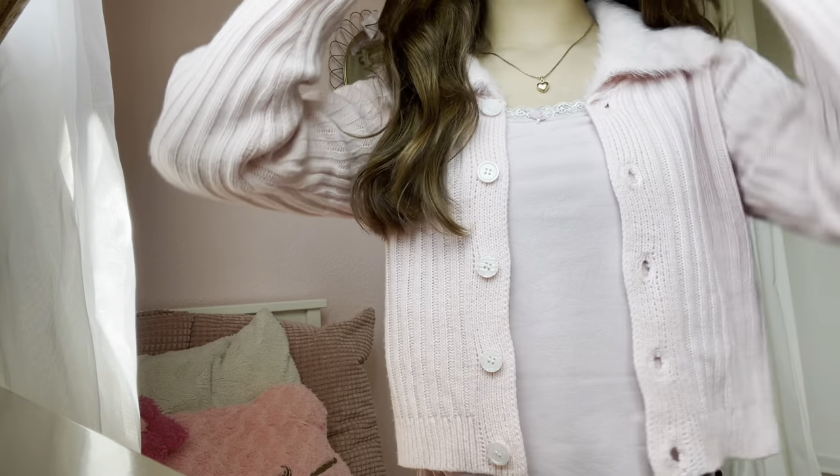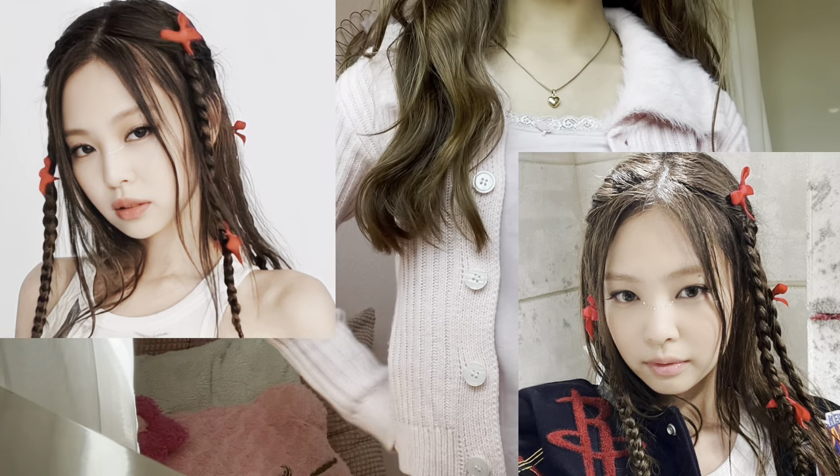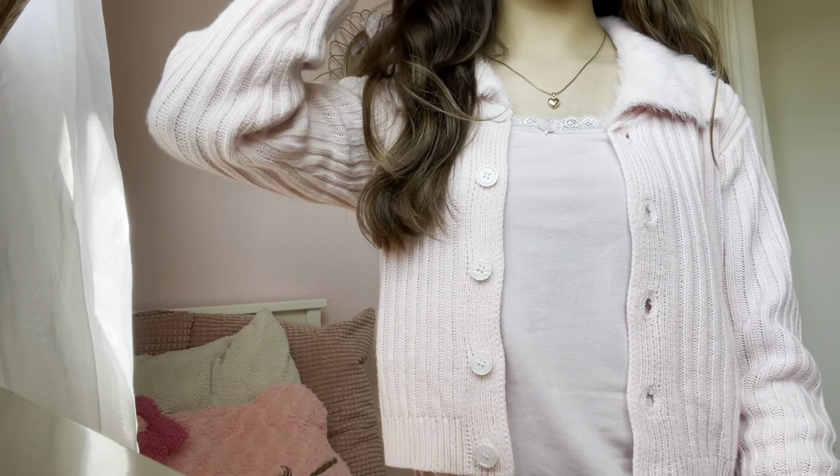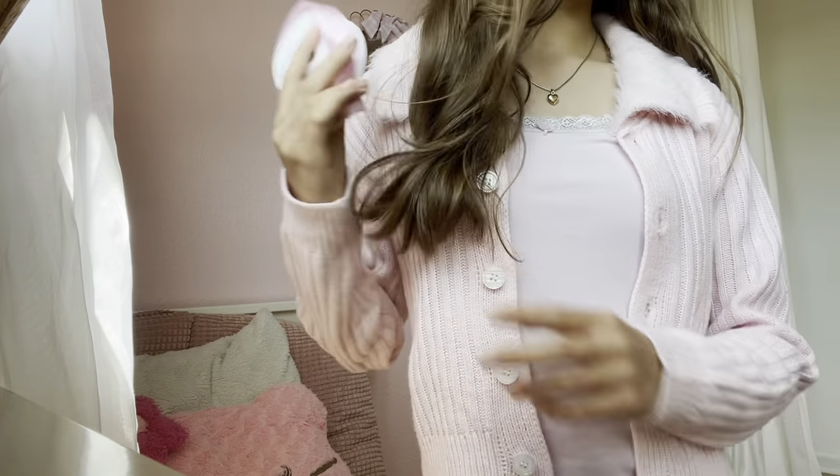So I saw these pictures of Jennie from Blackpink wearing these cute little bows in her hair. So I thought, why not do something similar to my hair today, because I feel like that could be really cute. So I have some ribbon right here to make some little bows in my hair.